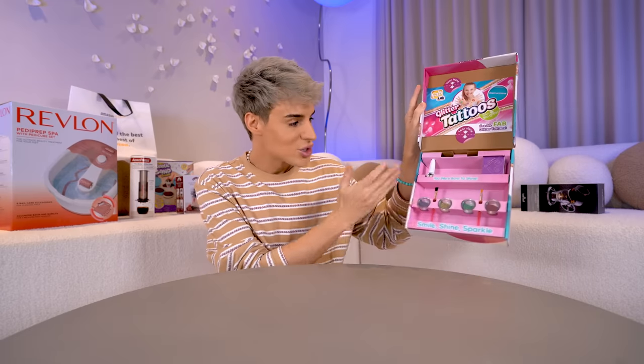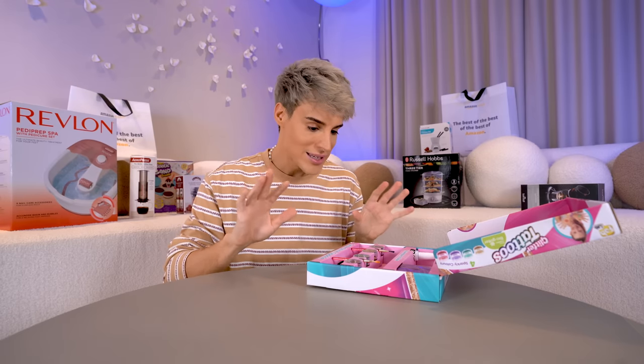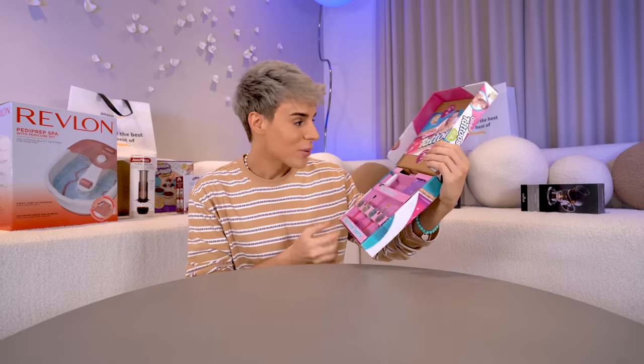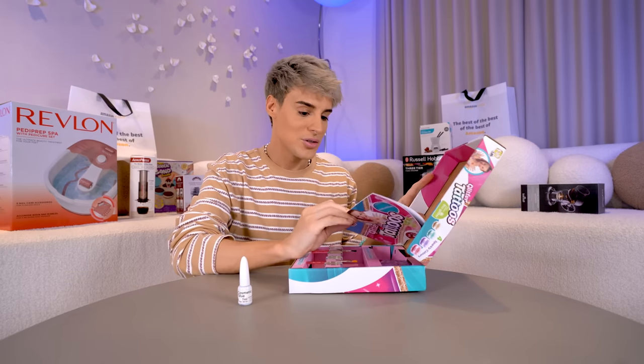I love that. That's so organized. This is literally made for me. No extra plastic. If I had to pick the perfect packaging of any item, this is it. This is literally perfect. So this is the glue. I'll read the instructions. Oh my god, even the instructions.